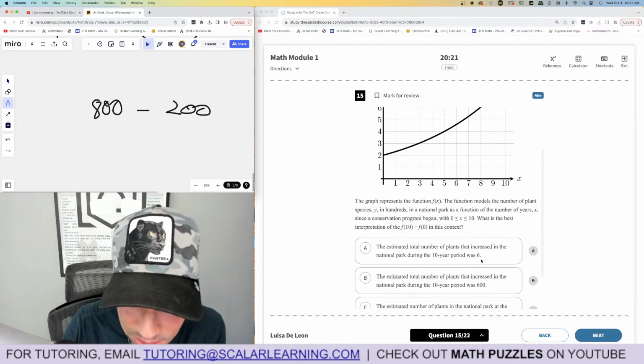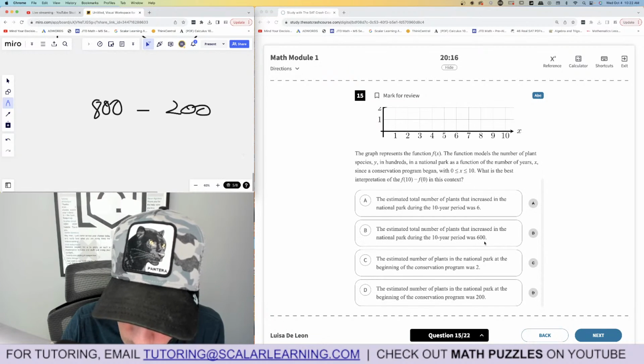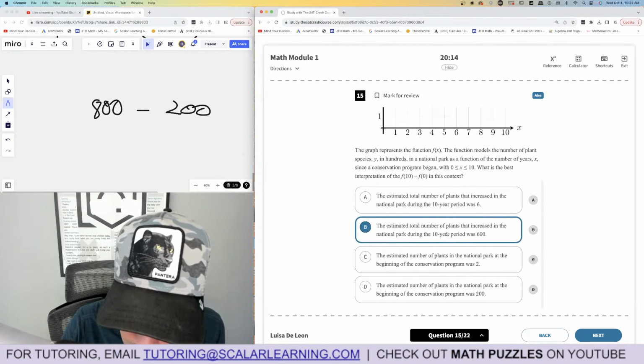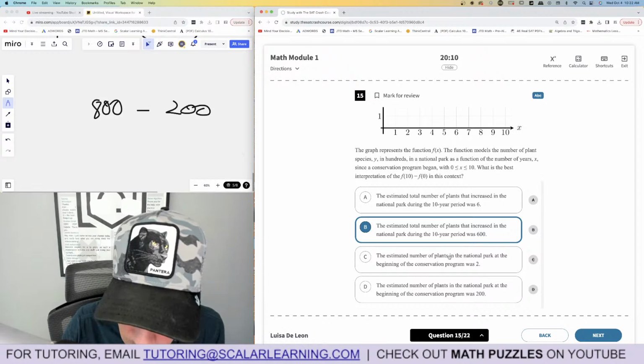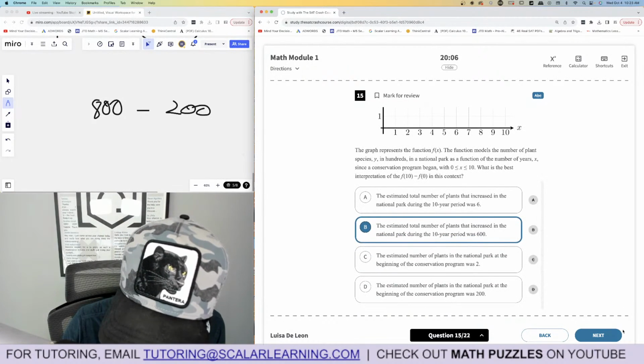It's not 6, it's 600. The estimated total plants increase in the national park during 10 years. Yeah, 600. So I would say it's that. Estimated number of plants in the national park being in the conversation. No, that doesn't make sense. That's the initial value. That would be just f of 0. Okay, so B is the winner.